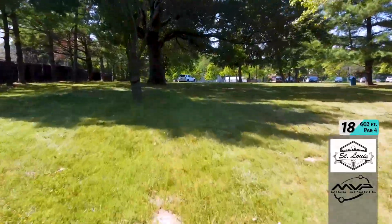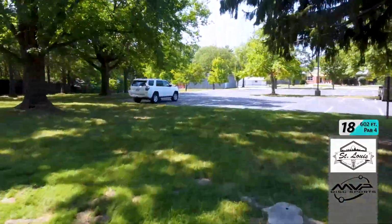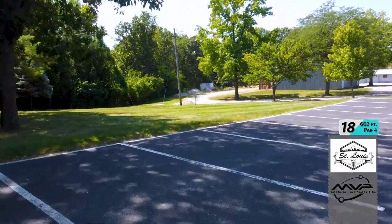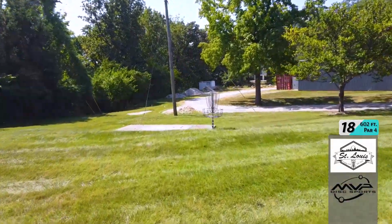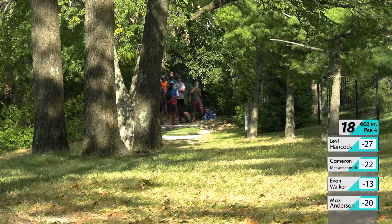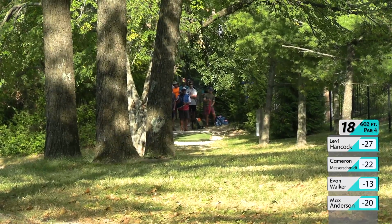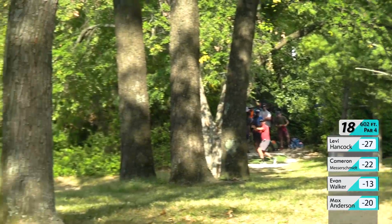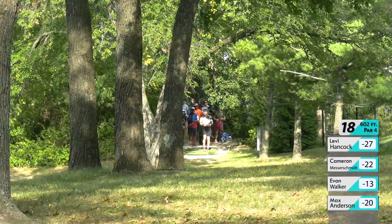Yep, and we did have everybody tap in for par on that last hole. So all pars. On to hole 18, 602-foot par 4, throwing a low ceiling, high floor type of shot from the tee, and then playing over the road. Yeah, it's one of those holes where, for the average player, it's just hard to get any distance. There's no room, so you see a lot of rollers, like Cameron just hit that really early tree.